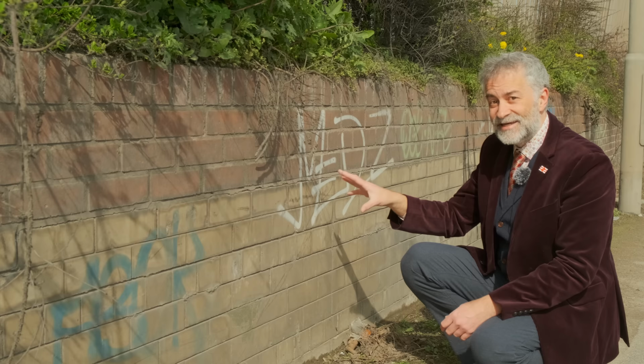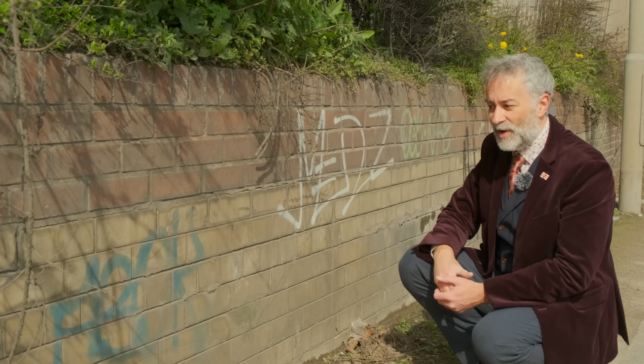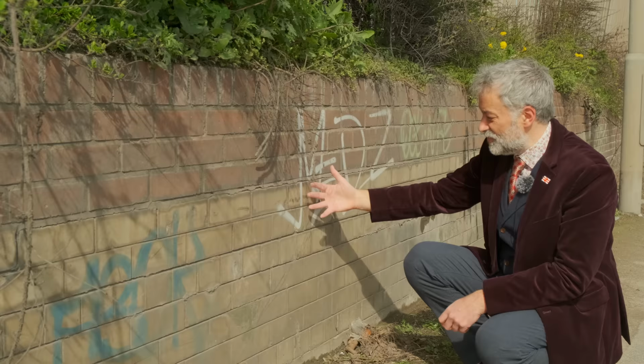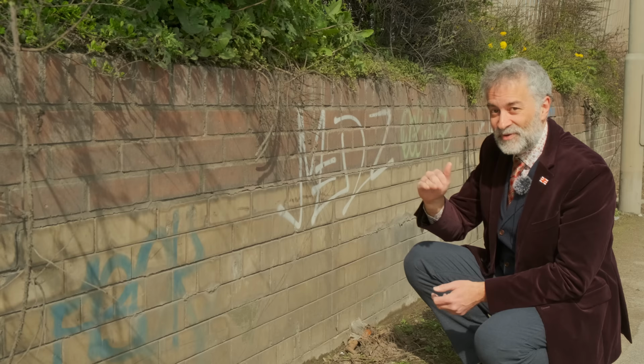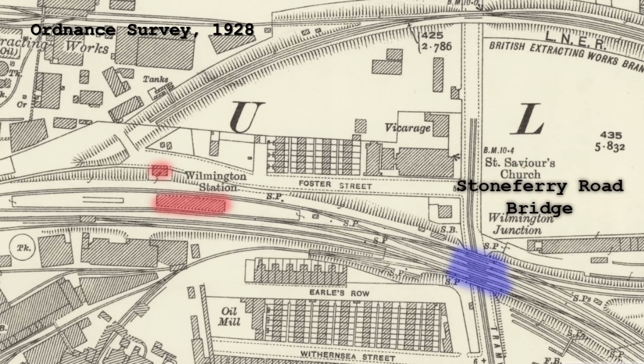Now, this small wall in the middle of a busy industrial centre might seem a bit of an odd choice to present as a piece of railway architecture, but bear with me. If you look closely at it, the bottom part is made up of these enamelled tiles, these beautifully faced bricks, which marks it out straight away as being different from the more modern industrial brick that's been plonked on top of it. And that's because this is all that remains of the railway bridge that once carried five tracks over Stoneferry Road, one of Hull's widest railway bridges.